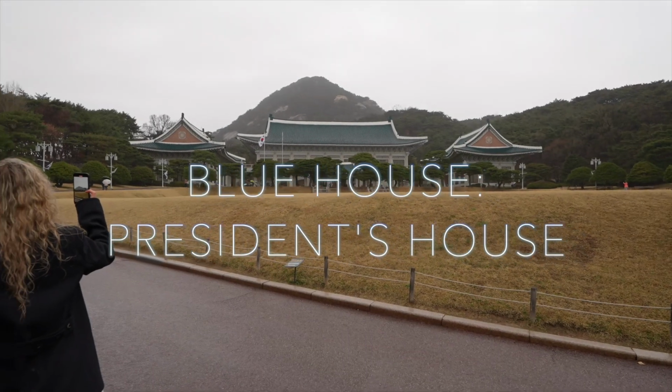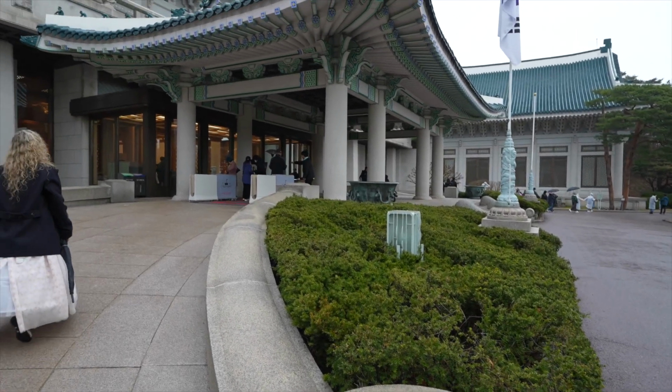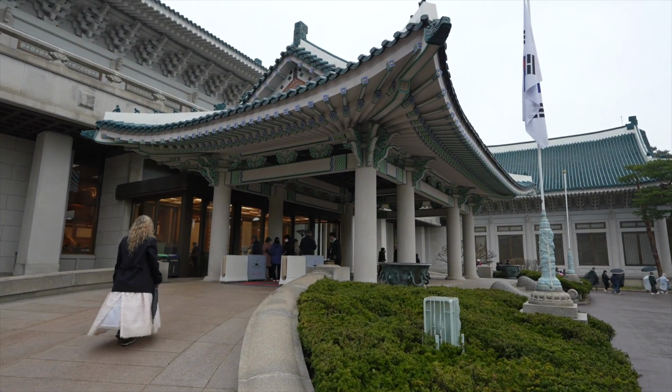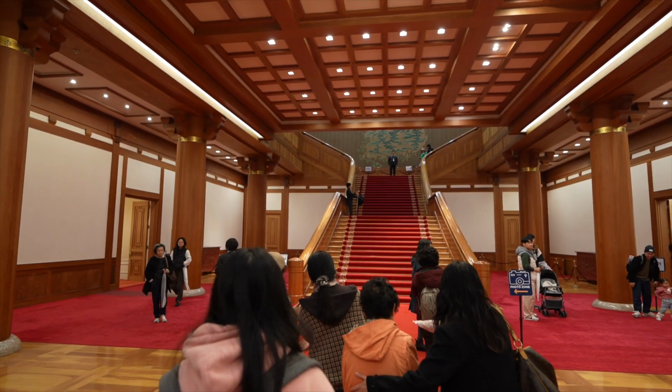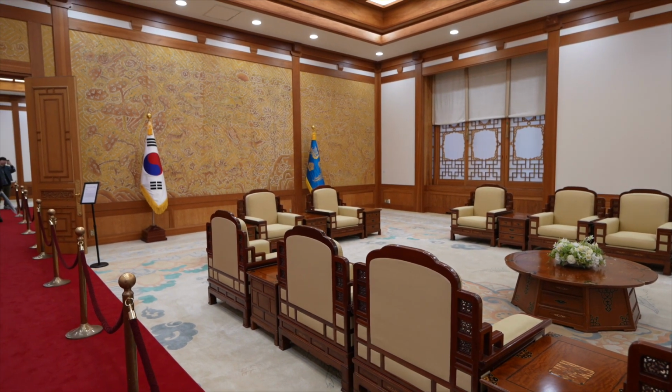About a 5-10 minute walk is the Blue House, which is their president's house. For us, it was a bit of a letdown. We would recommend probably skipping. Compared to the White House or the US Congress Capitol, much different. Everybody's worn down and old.